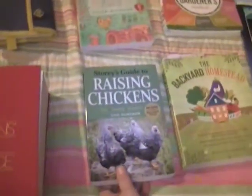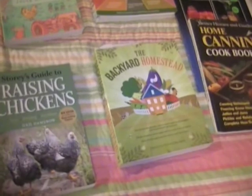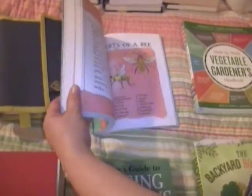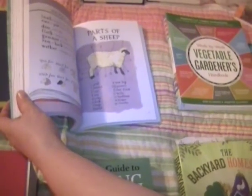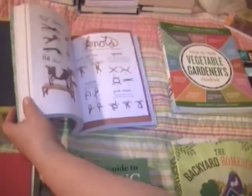But we got Raising Chickens. That's a Storey's Guide. All the Storey's Guide books are good. We got The Backyard Homestead. That's a real good book. Farm Anatomy. This one is kind of a fun book, more so than a learning book. But for people like us that haven't really done a lot of farming, a big thing for me was to look for how or where the parts of all the animals were. That was a big thing, along with trying to recognize tracks and everything. And they have all of that in there.